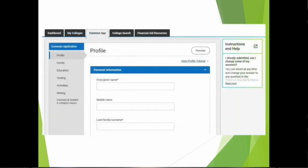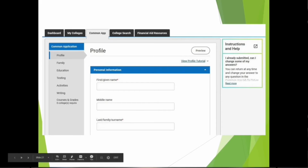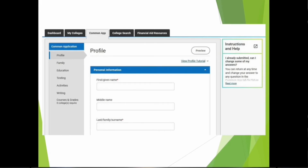To begin the application process, simply click on the Common App tab and begin. We encourage you to take your time. Having gathered and organized your information in advance will make this process much easier. Profile and family sections will ask you for your basic information, including contact information and demographics, and if you need to request a fee waiver. In the education section, you'll include your high school information, including your current courses, the size of your senior class, GPA, and ranking.